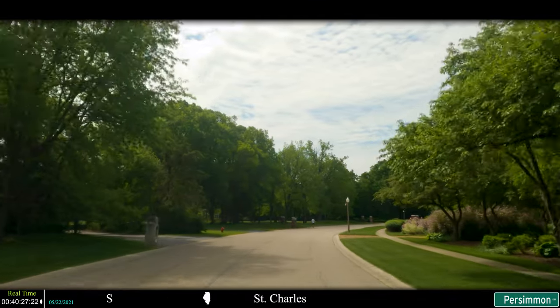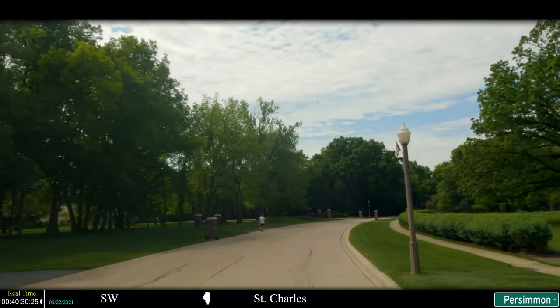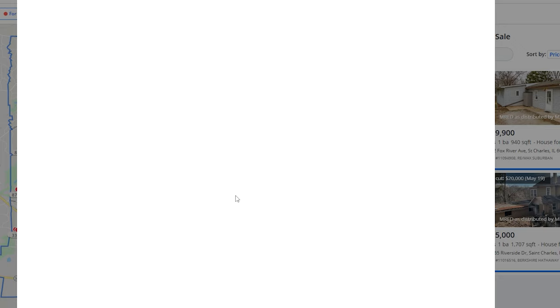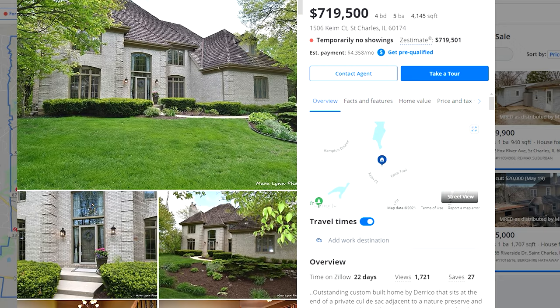Currently, we're in the northeastern part of the city, and this stretch has quite a few nice big houses. At the time of uploading this video, Zillow only shows a few homes for sale within all of St. Charles that are going for under $200,000. The section that I'm currently in has a home for sale that's going for $700,000. Dang, looks pretty baller, yo.